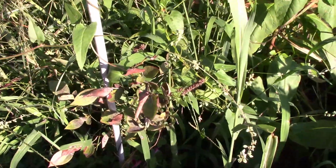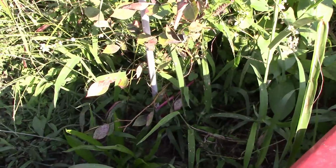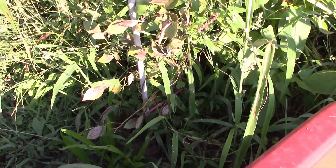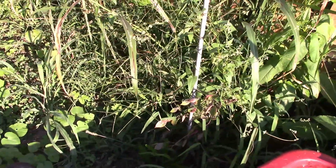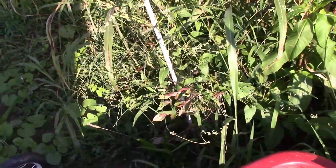There's another blueberry right here. This one I almost killed. I actually bought it last year and forgot about it, and it managed to survive the winter anyway. So I planted it back early this year, maybe February is when I put it in the ground.